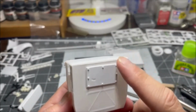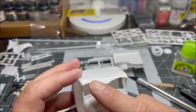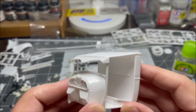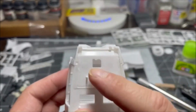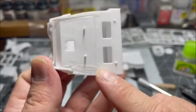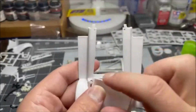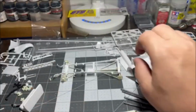So I've got the armor going on, I've got the look, I've got the roof attached, everything is really solid. The visor's in place. I really love the way that visor's looking. So yeah, I've even got the floor in place, and even though that looks kind of messed up, these bits here that you see from my sprue goo are actually hidden down here. So I'm not concerned with how it looks.